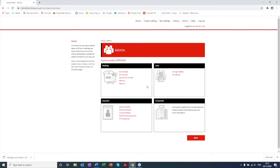You can view invoices and account activity. You can look at your account details and your default mailing options. So you can set pages up within the web portal so that a user can't choose first class or can't choose color. And we also then have the corporate area, which if enabled, allows us to set up teams, departments, and a deeper structure for a business if that is required.